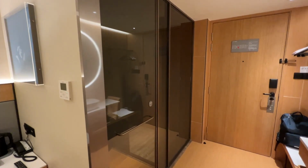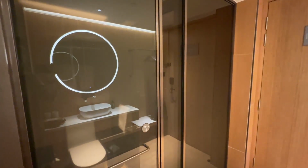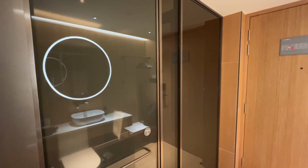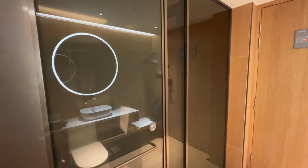Okay, so now I'll show you guys the bathroom. So this is the bathroom area. Again, like most cheaper hotel rooms, they don't have solid walls. Instead, they use glass panels. But I think it's pulled off really beautifully here.